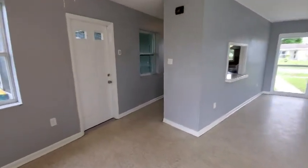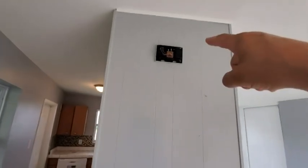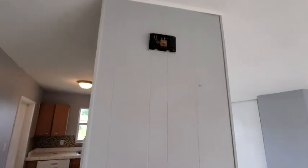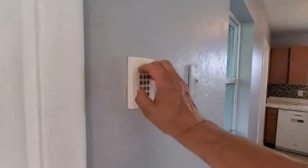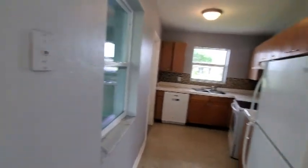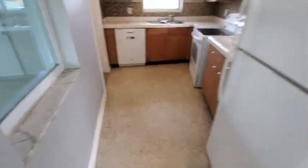Now coming over here, the video is also to point out some of the minor things. The doorbell works. We are missing the cover, so it needs a $5 cover. The house used to have an alarm system. This doesn't work anymore, but it is here in case you wanted to get that hooked up again. You do have marble window sills.